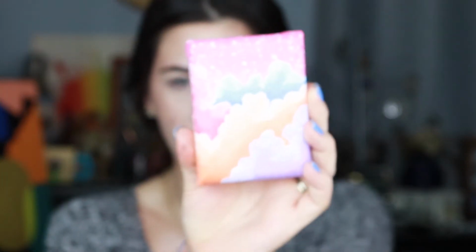Alright, so today I'm doing a look inspired by my art. I have perused through my collection of my most recent paintings, and I picked up this little baby. I thought it was super duper cute. I did this a couple of weeks ago. I'm not sure if you're going to be able to see it. Oh, it's a little blown out. But yeah, just a little pink scene with some fluffy clouds, happy clouds. And I kind of wanted to translate that on my eye.